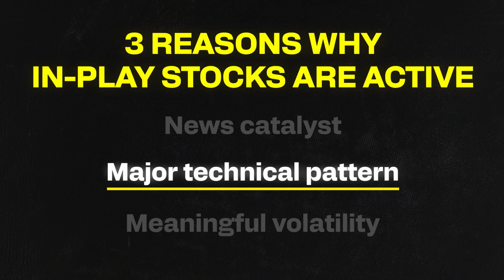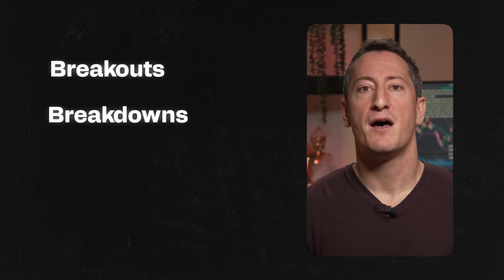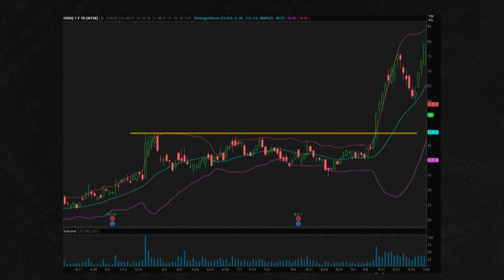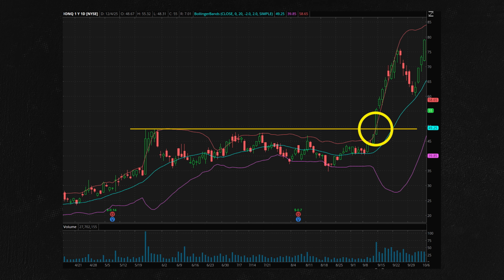Second, technical catalysts. Breakouts, breakdowns, multi-day squeezes, parabolic extensions. A stock making new highs on surging volume is far more likely to show follow-through. If a stock breaks a huge multi-month level with real velocity and volume, that is an in-play stock. If the chart is about as boring as watching paint dry, skip it. That's not a broken slot machine, that's a money trap.